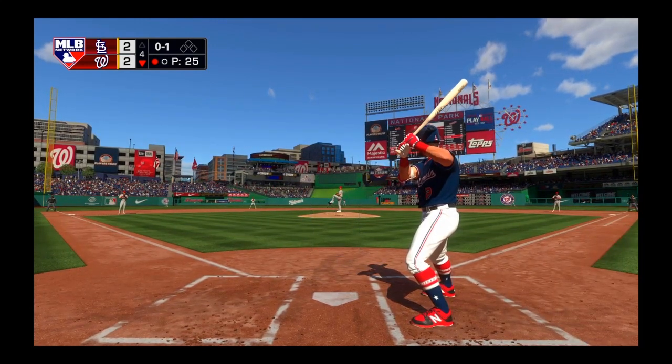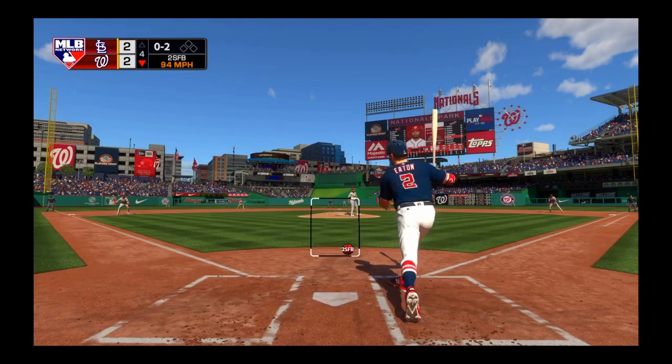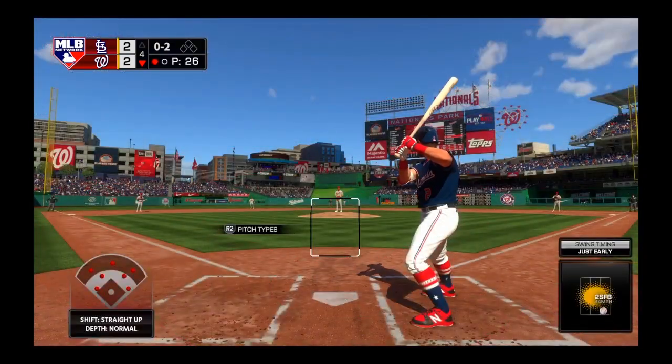Into the windup. Here comes the 0-1. And he pumps the fastball by him at 94. It's 0-2.